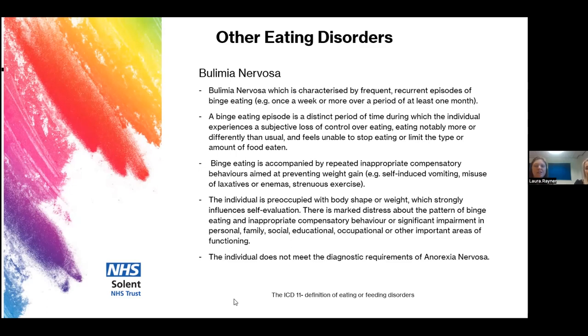So it's characterised, hopefully it's been covered before, by binge eating once a week or more over a period of at least a month. A binge eating episode is a distinct period of time during which the individual experiences a subjective loss of control over eating. So they're eating noticeably more or differently than usual, and they feel unable to stop eating or limit the type of food that they've eaten.